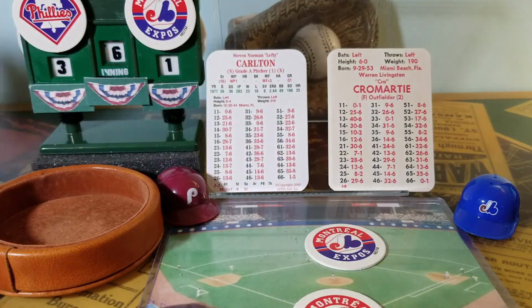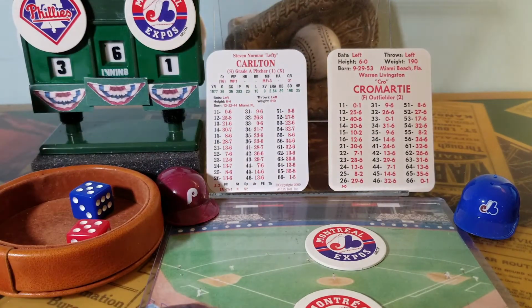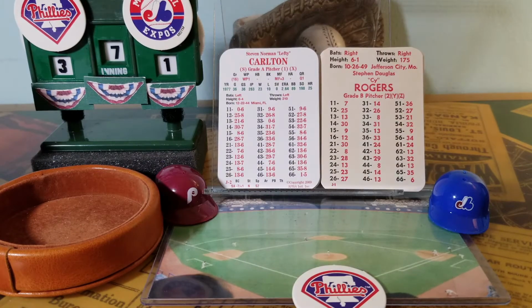Warren Cromartie. 5-5. 8 against an A. Ground ball to third base. Mike Schmidt has it. Throws across the diamond. 5-3. That is the third out. But the Expos get on the board. Phillies 3, Montreal 1. All right, top of the seventh inning.